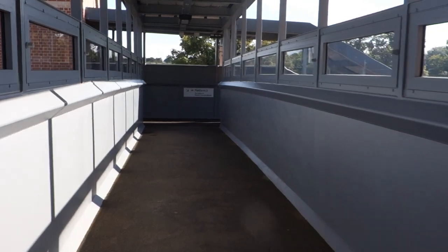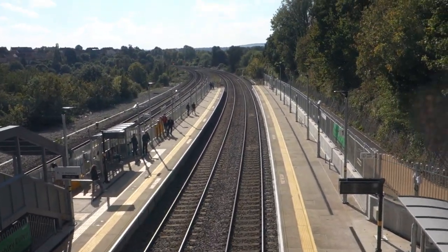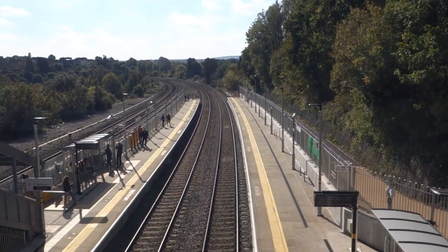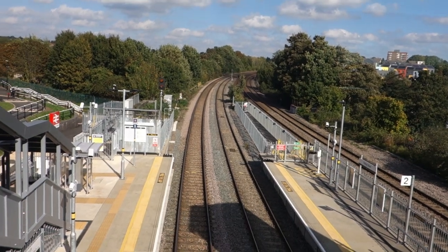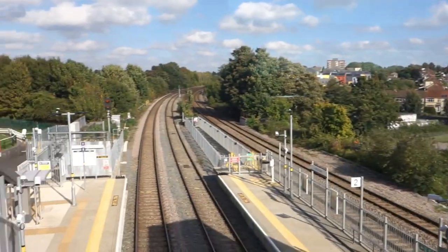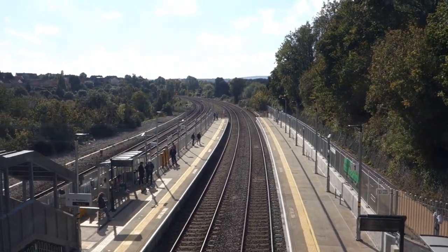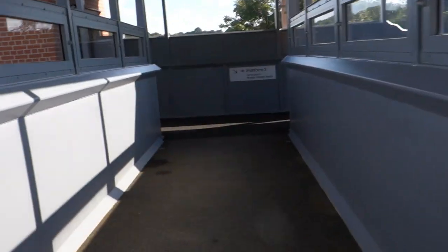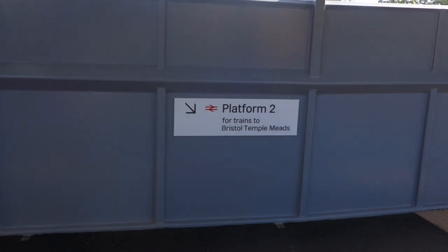Go down the lift, or should we go this way? Let's go this way. So there's Ashley Down looking south, and there's Ashley Down looking north. So that way is towards Filton Abbey Wood, and then this way is down to Stapleton Road, Lawrence Hill, and Bristol Temple Meads. Bristol that way.